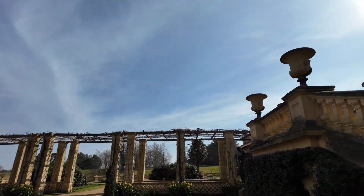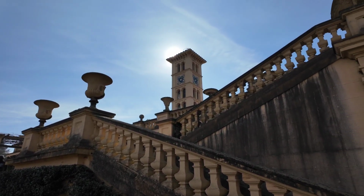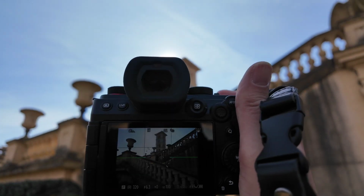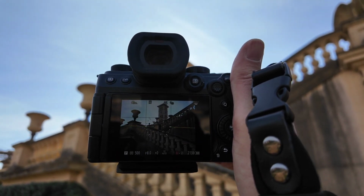I've just found another angle that I really like guys, and this is it. Now with the way that the stairs move, what we're going to try and do here is create a photo with the perfection of imperfection by using the different angles of the stairs to give the shot some real interest.